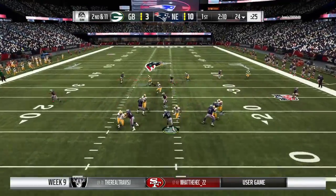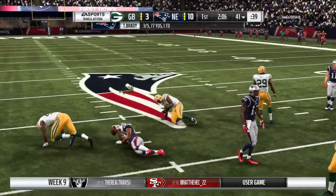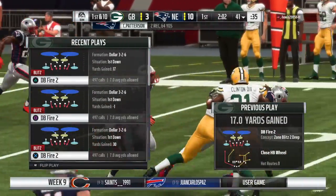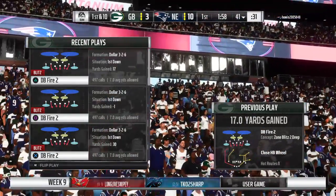On 2nd down, here's Brady. Over the middle, he gets it to Patterson. And they get him down, but not before he takes it across the 40-yard line. 17 yards there for the Patriots as they've got themselves a 1st down.